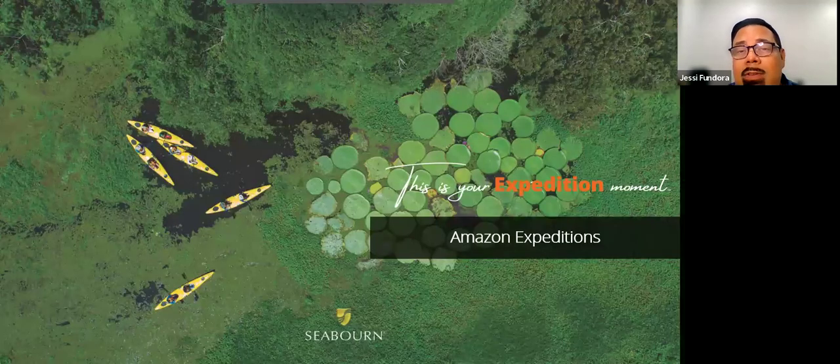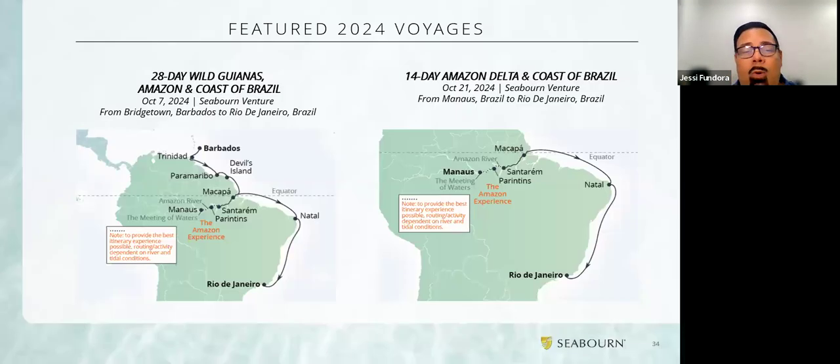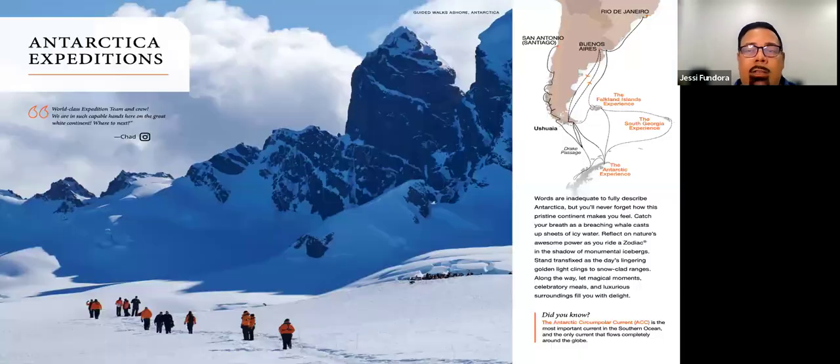And then, of course, we also visit the Amazon. We're visiting later this year in October, where the ship sails into Manaus, deep into the Amazon River. So as we start getting towards the end here, I want to update you on Antarctica.